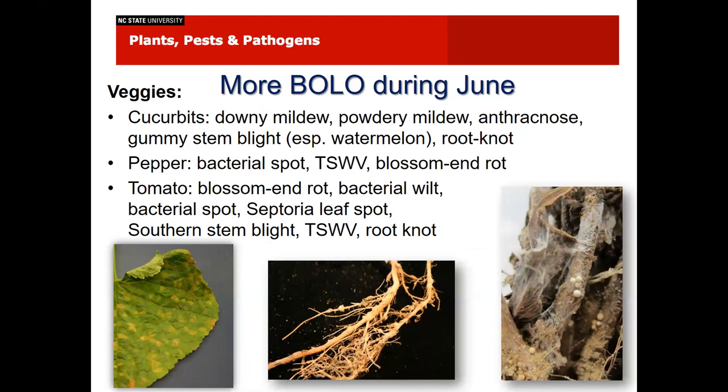Vegetables, a lot of things could happen to cucurbits. A short list would be downy mildew. You can see it on the cucumber leaf in the lower left there. Powdery mildew as well. Anthracnose, gummy stem blight, especially on watermelon, and root knot nematode.